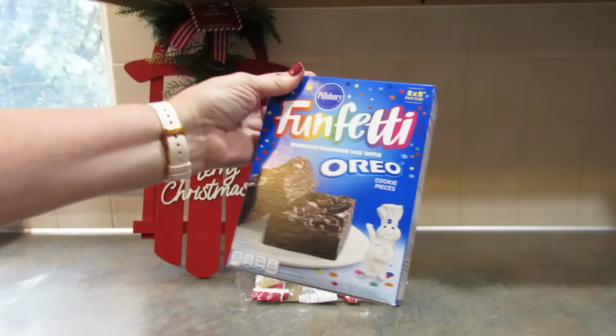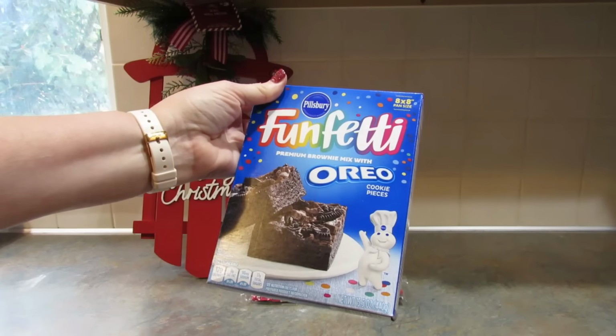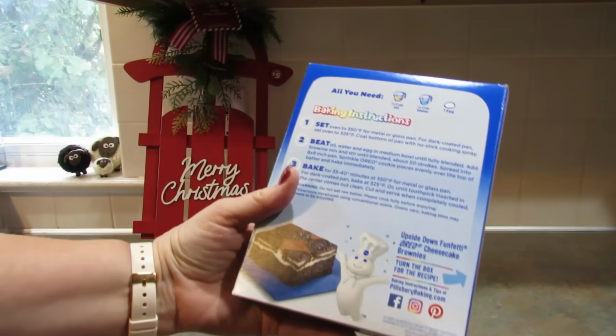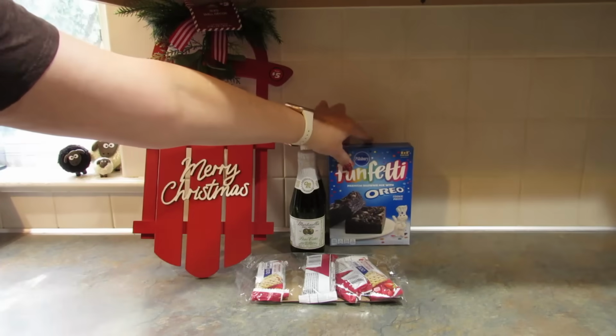Then I found this Funfetti Oreo Cookie Pieces Brownie Mix. It looked delicious. I was hungry when I was in the store. Big mistake. Don't do that. But anyway, I did pick up one to try.